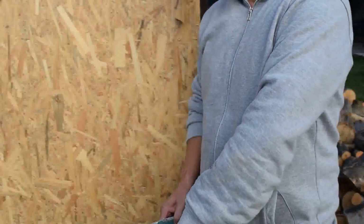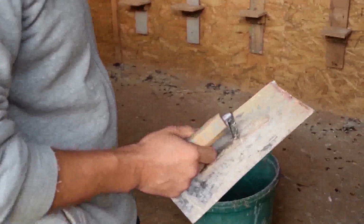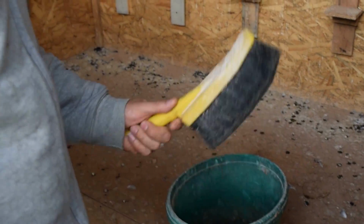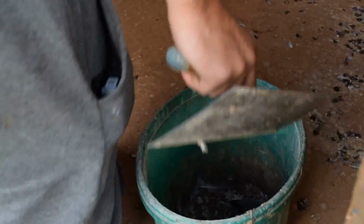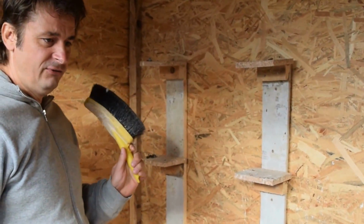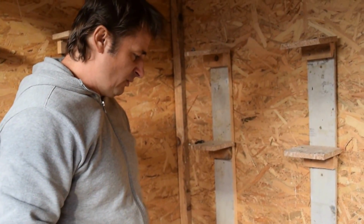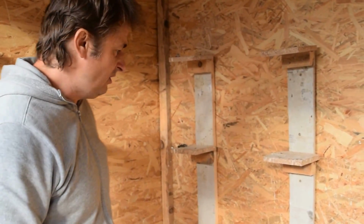For this purpose I'm using three tools here. This is an old plastering trowel, and I'm using it because it does the job extremely well. And this is an old brush that I used to clean my car. When you start cleaning your loft, guys, you always start from the furthest corner from the entrance. And of course, if the weather allows, you let the birds out of the loft so they don't inhale the dust you're going to collect and brush out, or simply relocate them to the next compartment, so the area you're cleaning is free of birds.